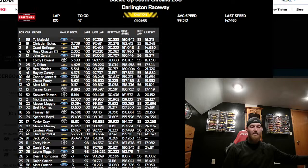I will tell you what, as soon as this race is done, I am going to crash heavily. Going to be crashing about as hard as Matt Crafton knows the inside wall there off turn 2. It's going to be a hard crash. Big night's sleep.